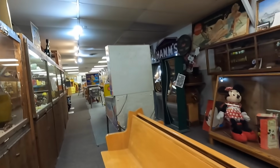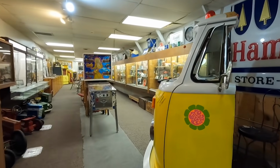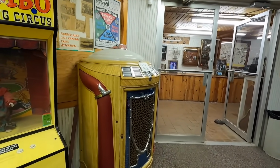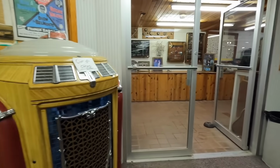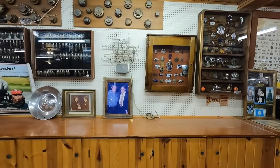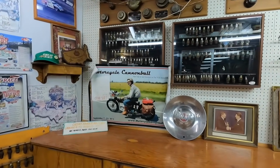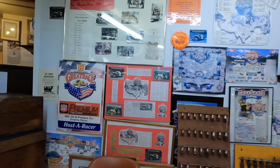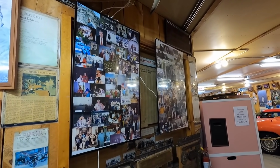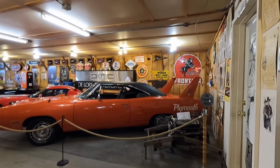This is beyond a collection. This is somebody's dream and passion, lifetime. A lot of these pictures are autographed to the owner of the place. We're still in the first building. There's more buildings to go through.